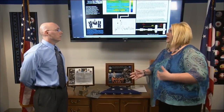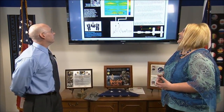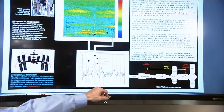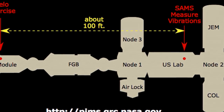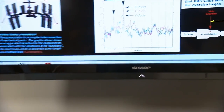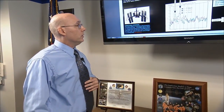Sure. So Ken, is there a whole lot of shaking going on when they're exercising? Absolutely, Lori. So in this particular case, we're looking at velo exercise. And if you look at this somewhat schematic down here in the lower right, the SAMS sensor that we're going to talk about here in a second is located in the US lab, and about 100 feet away in the Russian service module is where the actual exercise is happening. So you can see that events in one part of the station have an impact on another part. But you have sensors strategically placed throughout.